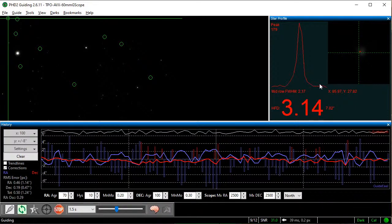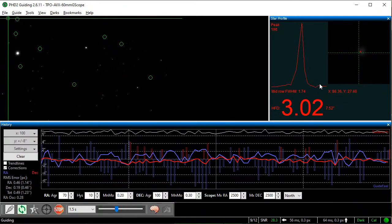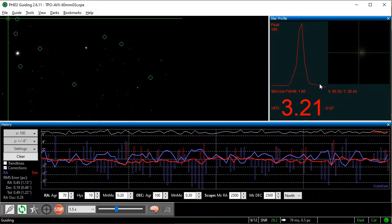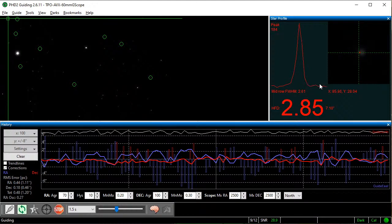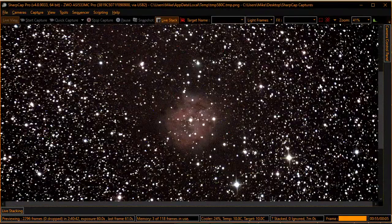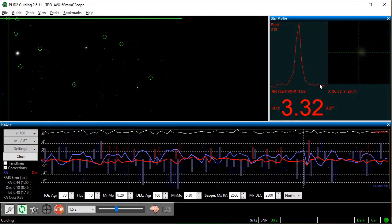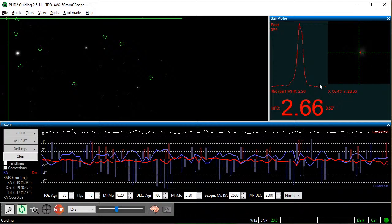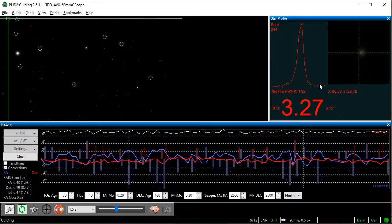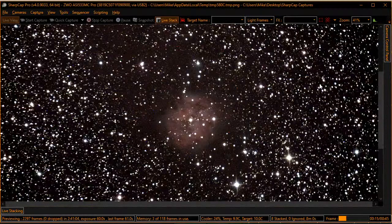There we go. 1 1/4. Yeah, if I spend time on something, the guiding numbers go down. I think it's a heuristic algorithm that it uses on the RA axis. And so if I spend more than several minutes on a target, the number will start dropping. There we go, now we're down to under 1.2 again. AVX is pretty good. That's pretty good.